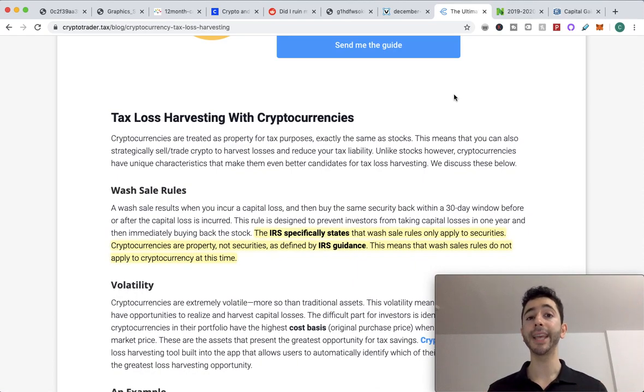So you can do this in stocks if you sell it and then buy it back after 30 days. If you sell a stock and then you buy back the same amount a couple days later, within 30 days, it's not allowed, it's illegal. But again, you are allowed to just sell your stock to make it a tax write-off. And again, you are allowed to sell your stock and then buy it back 30 days later. It's just about how quickly you buy it back.